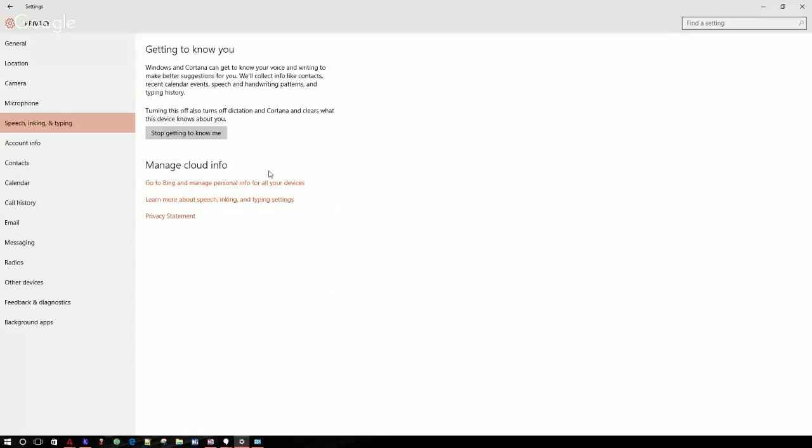Speech, ink, typing. Microsoft does have a good write-up about what they collect and why. Now, you can accept their why or not. That's entirely up to you. But I do encourage you, read up so you know what information you're sharing. You'll see here, turning this off also turns off dictation in Cortana and clears what the device knows about you. But look, we'll collect info like contacts, recent calendar events, speech, and handwriting patterns, and typing history. That's all being stored in the cloud.